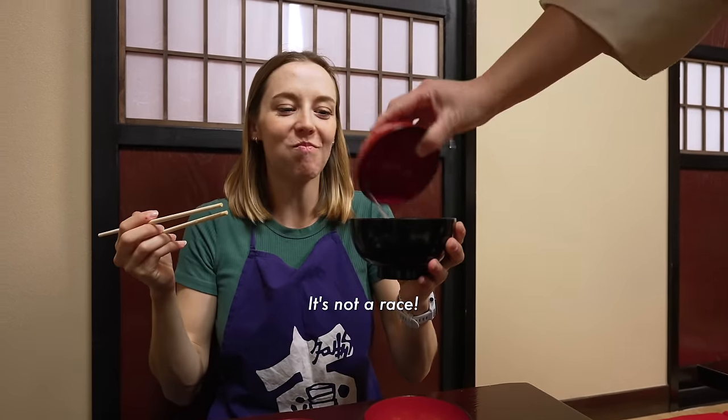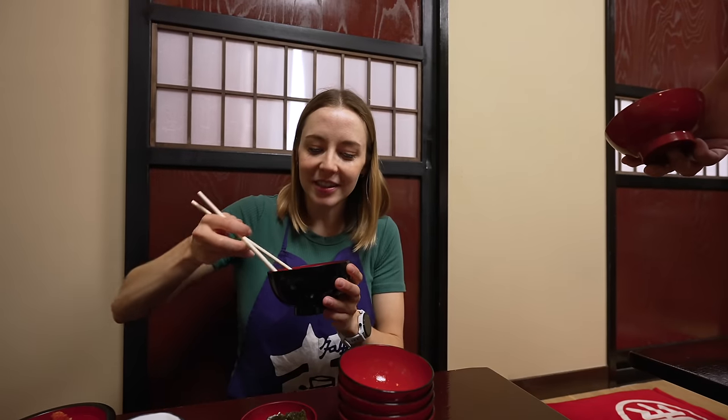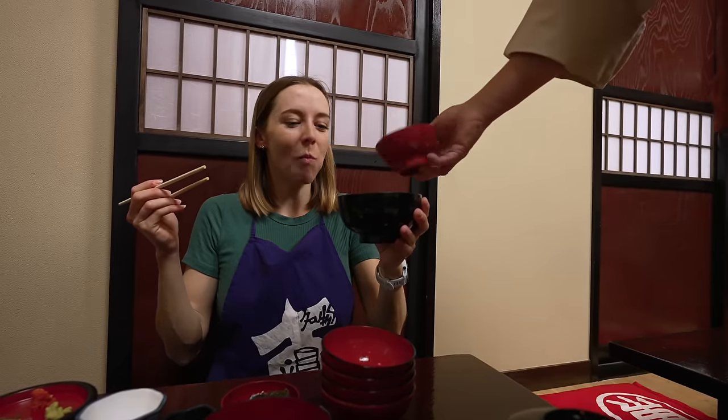It's not a race. Is it a race? It feels like a race. I don't know. It's because they're standing there the whole time, waiting to put the next one in.